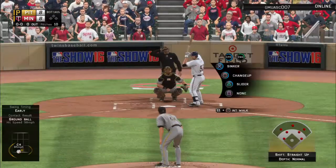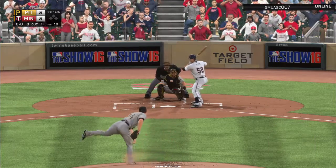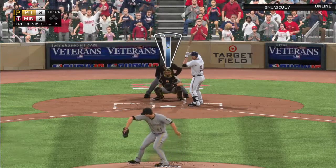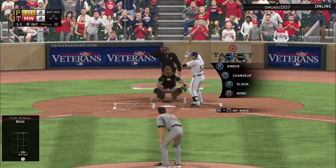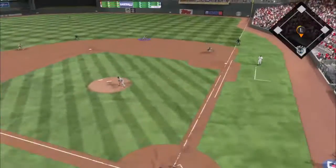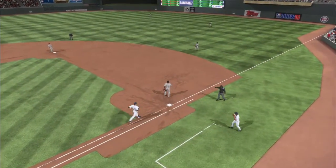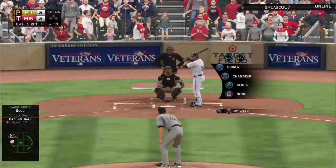Number 52 steps into the box, leading off for the Twins. Designated hitter. And a good pitch on the inside corner for strike one. And a changeup here, but that's taken low in the dirt for a ball. Smoke toward the hole. Gloved by Harrison. And a spin throw gets him at first. A fine play there for the first out.